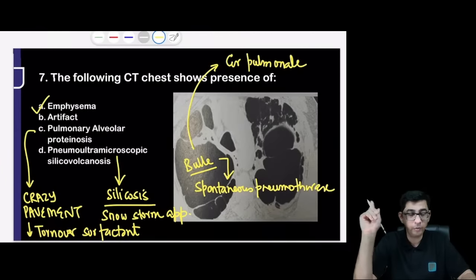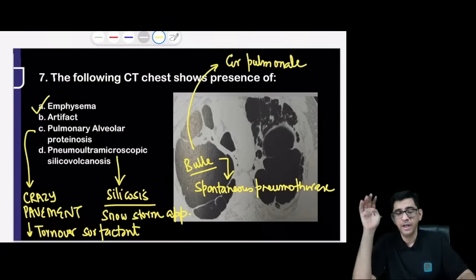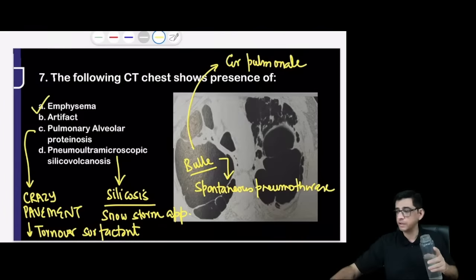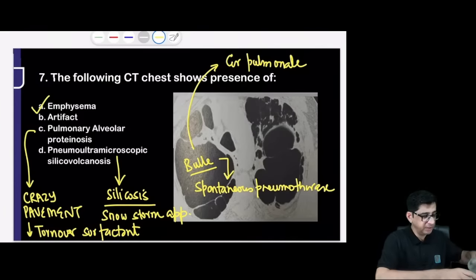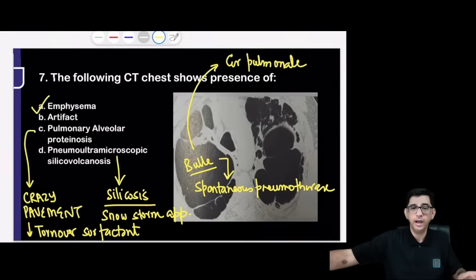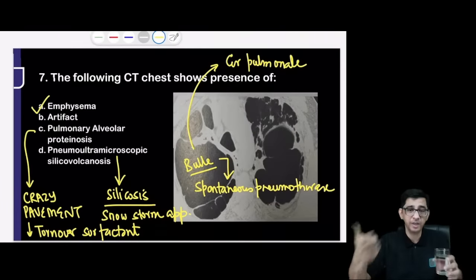not a wide bore needle. I'm not talking about tension pneumothorax, where you put a wide bore needle in the fifth intercostal space, second intercostal space. That is a needle thoracostomy. In this particular case, the initial approach is mainly going to be conservative, that is oxygen. If it is a large pneumothorax, then in those circumstances we can do a needle aspiration in a patient. And another approach is if it is causing cyanosis, spontaneous pneumothorax, then we can go in for a chest tube also.